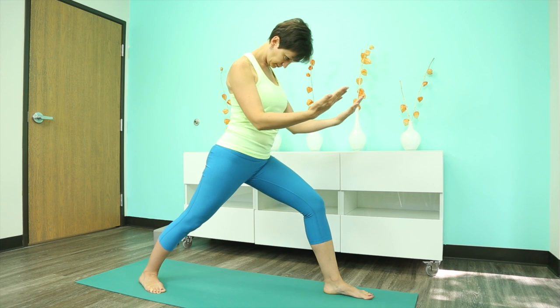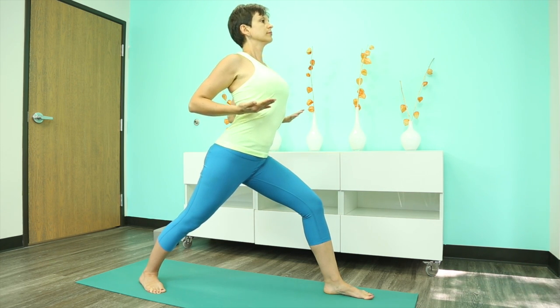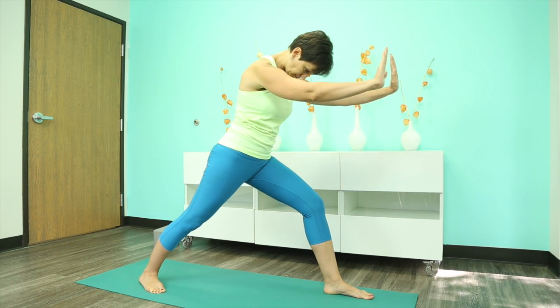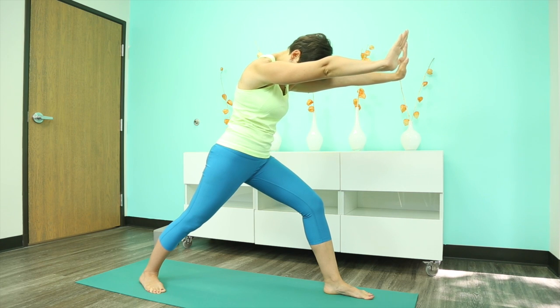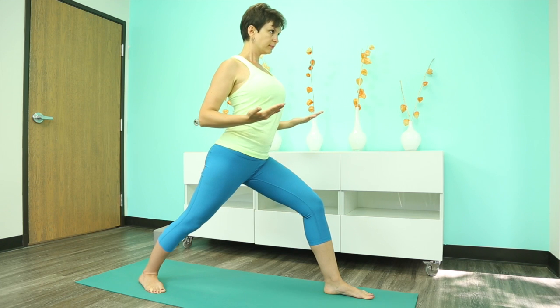Let's do that 2 more times. On the inhale, pull the elbows back, widen the chest. Notice the shape of your upper back. With the exhalation, push forward, rounding your upper back and looking down. Once again on your own, full deep breathing.